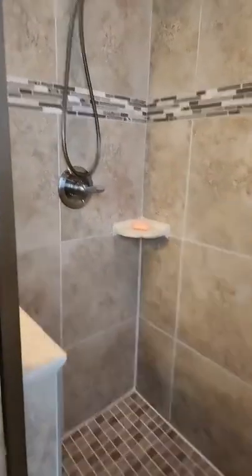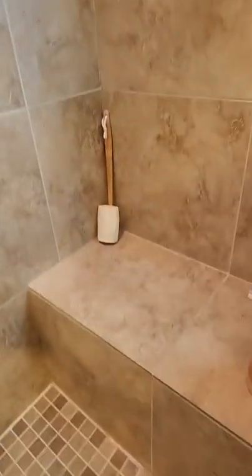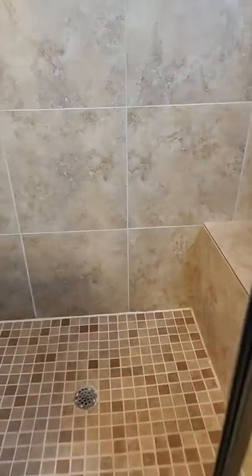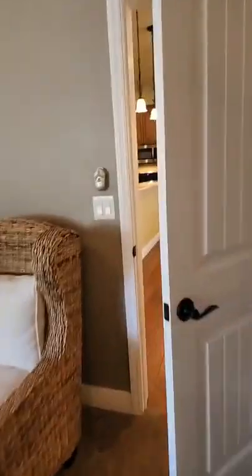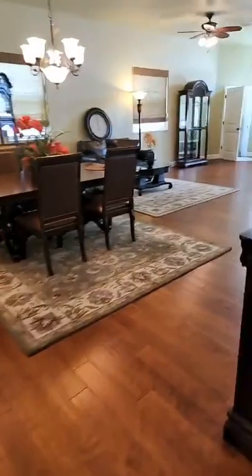It is a very big shower. I love the Listello that they chose, along with the bench seat, which is fantastic. And it's just one step out. Now I'm going to turn around and take you guys on upstairs. Wait until you see this loft. The loft is spectacular, and the views are even more spectacular.